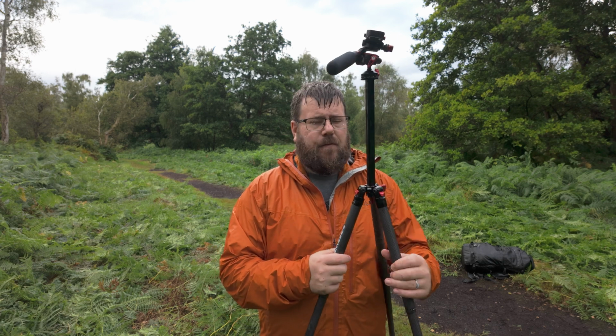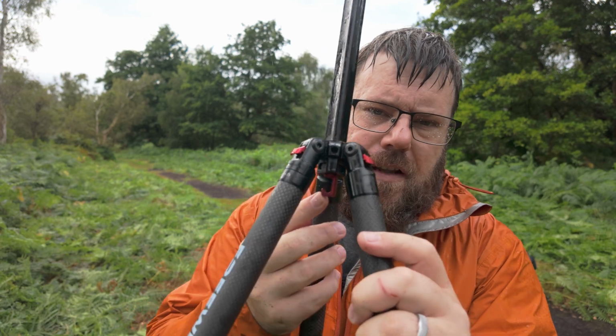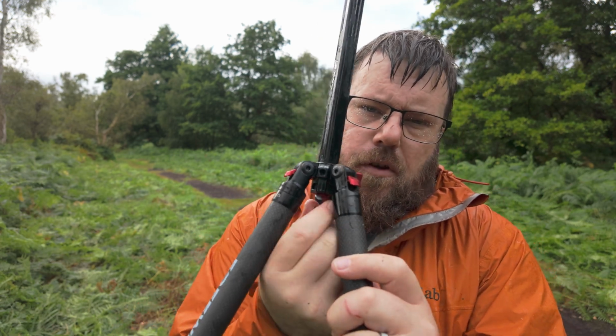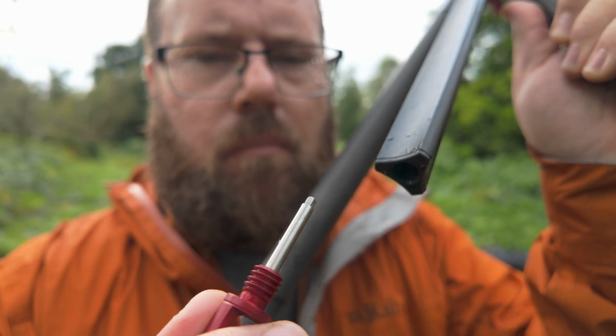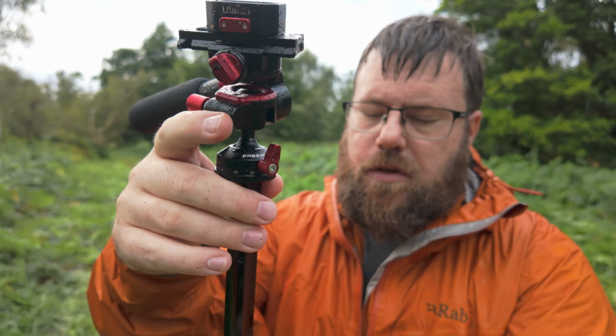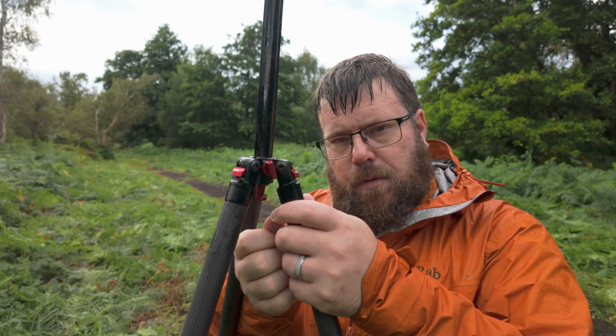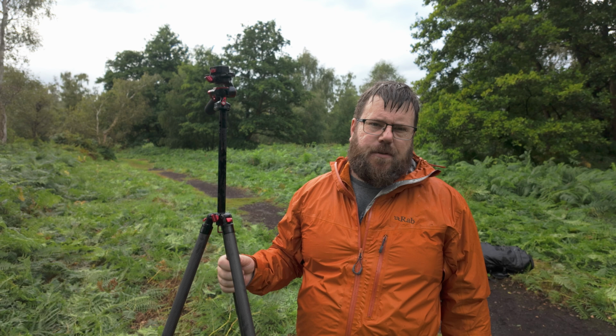Now, to do that, they thought about this. Within the center here, there's a little red twisty thing. If you undo that, which I won't do now, it actually gives you a little Allen key. And all you do, stick it in these holes here, and it detaches from this main center point. So you can take the center point out and put that back in, and then you can get the tripod really low to the ground. And then you can go even lower if you really want to, and actually flip it all around and put the ball head upside down inside the bottom of the tripod there. Fantastic, absolutely brilliant. Just weighs absolutely nothing.